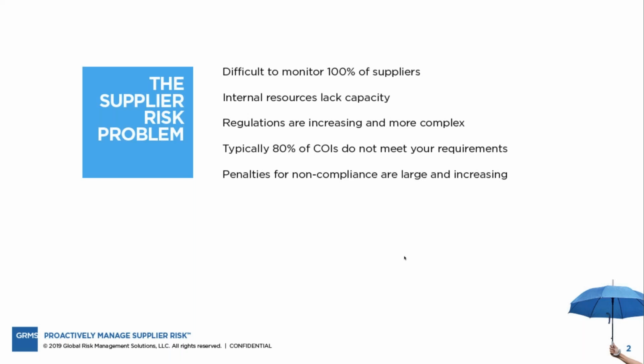But there's a variety of other watch and exclusion lists around the globe. In 2016, there were approximately 1,200 different lists. Currently, there's more than 1,500. So anyone in procurement should be concerned about those because you don't want to do business with anybody on any of the different sanctions lists. So we've been able to identify them. Now we can actually manage to those.